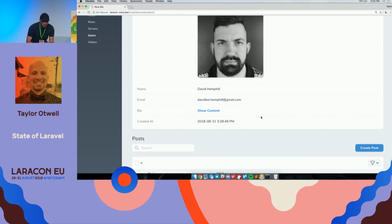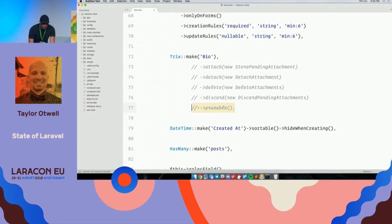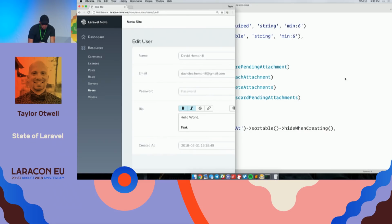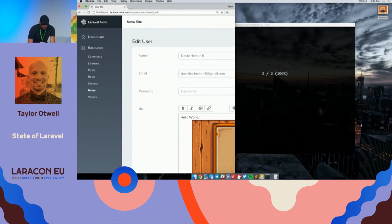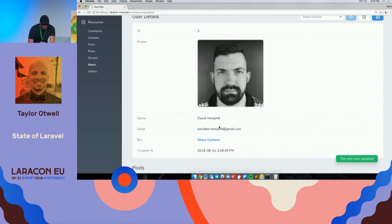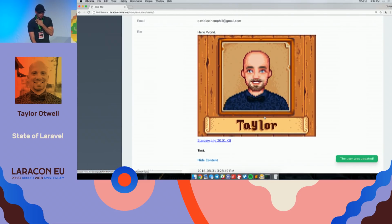But when we released Nova, we didn't support any drag and drop images in this field. Starting on Monday, we're going to be supporting that, and I want to show you how it works. If I uncomment all of these little methods here, we should be able to drag this little image in here. And there it is. That makes it really nice if you're writing a blog post and want to include images: you can just drag them right in, write your post, and then save it.